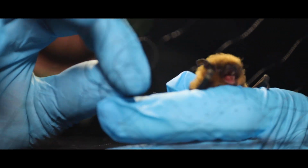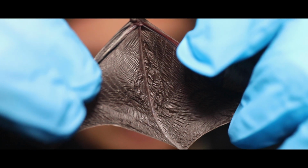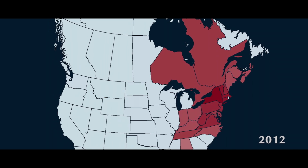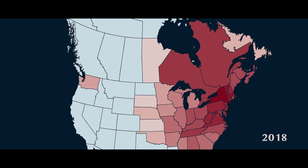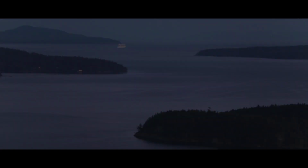The biggest threat to bats in North America is white nose syndrome. It's this fungal pathogen that's been spreading across the continent since it was first observed in North America in 2006 in New York State. Since then, it's gradually been spreading across the continent, and it was observed in Washington State. This got me thinking about how white nose syndrome might further spread from Washington State and how it might reach British Columbia, and what kind of role migratory bats might play in that.